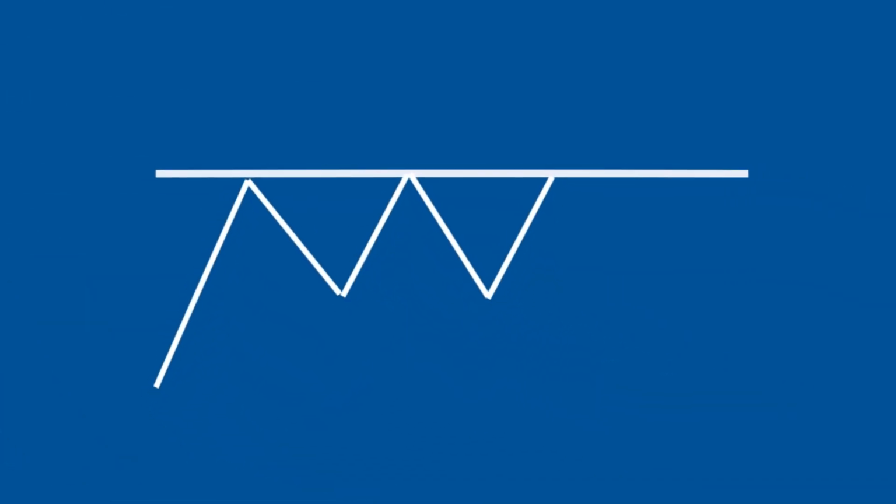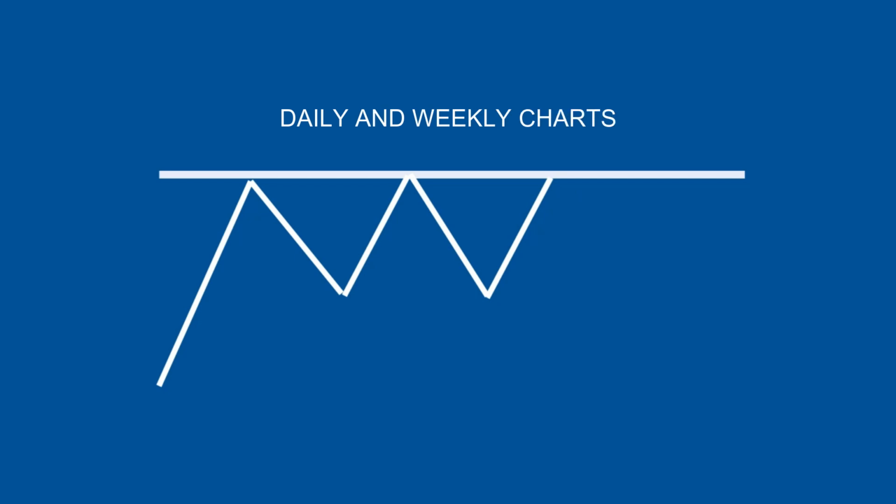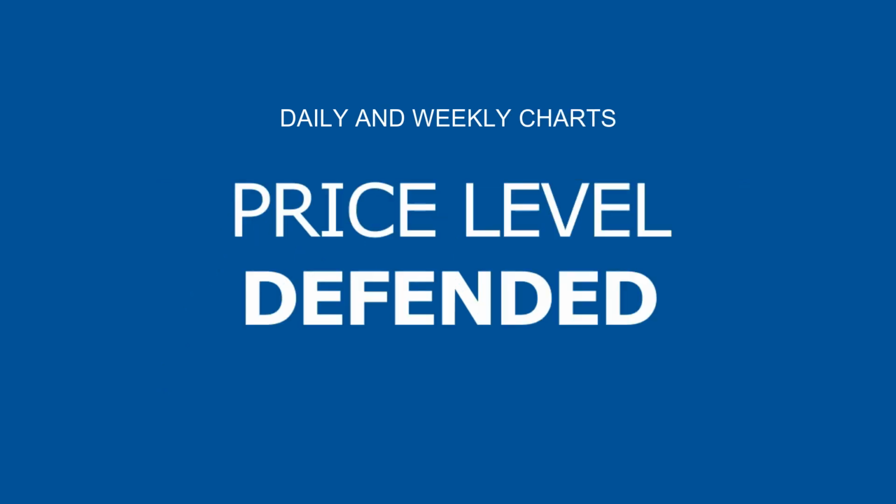The break and retest strategy involves identifying a price level that's been tested a few times, and then you wait for price to break through that level before entering a trade. Now, this strategy can be used on any time frame, but it's most commonly employed on daily or weekly charts. The key to this method is to find an area of support or resistance where prices have repeatedly failed to move beyond. When this happens, it indicates that there are buyers or sellers who are willing to defend that position. That creates an opportunity for traders to enter a trade in the overall trend direction.